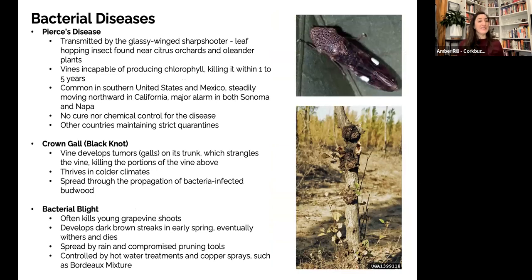We have bacterial diseases. Pierce disease is a really big issue, especially for California, that continues to move north. A producer named Randall Graham has a winery called Bonny Doon, and he used to have a vineyard in the Santa Cruz Mountains that he lost to Pierce disease. It will ruin your vines. There's no cure. There's no chemical control.